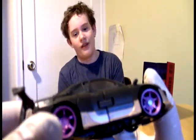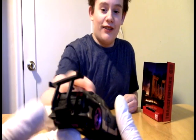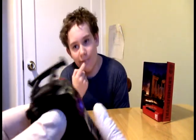All right, and here is Nightbird herself in her Nissan Skyline. Her spoiler is falling off. I think it's like a 95 GTR version here. We got this very nice gold trim. We got the purple wheels.